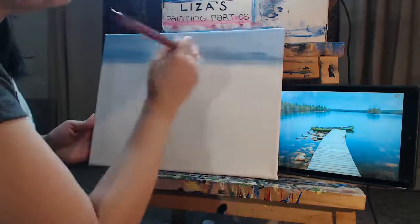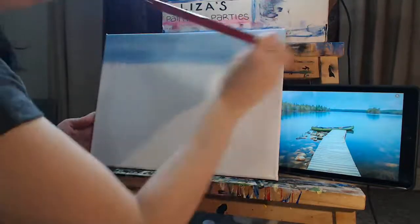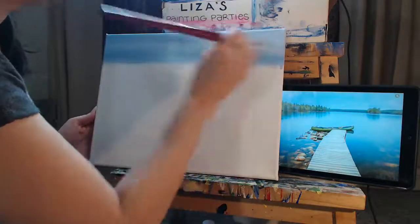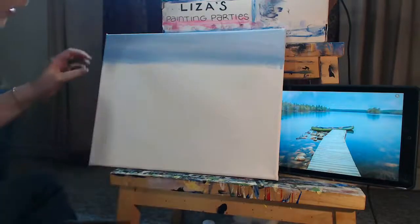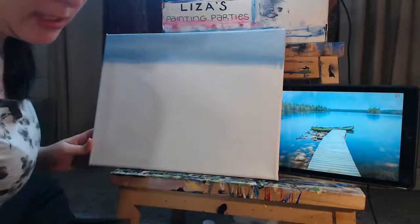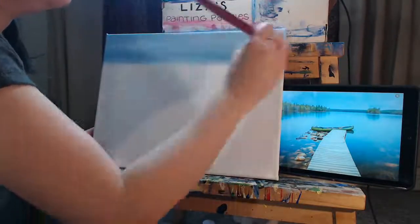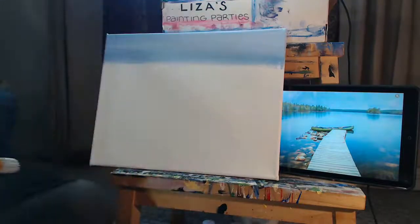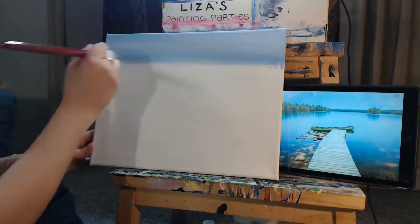I'm just putting in a little bit more blue in here and mixing it as I go before it dries out. It'll dry pretty quickly. So after using canvas board for weeks and weeks and weeks and going back to a canvas right now, I'm noticing the canvas definitely holds the paint a lot better than the canvas board. Even though I do like the canvas board a lot, going back to canvas is pretty darn nice. Must say.